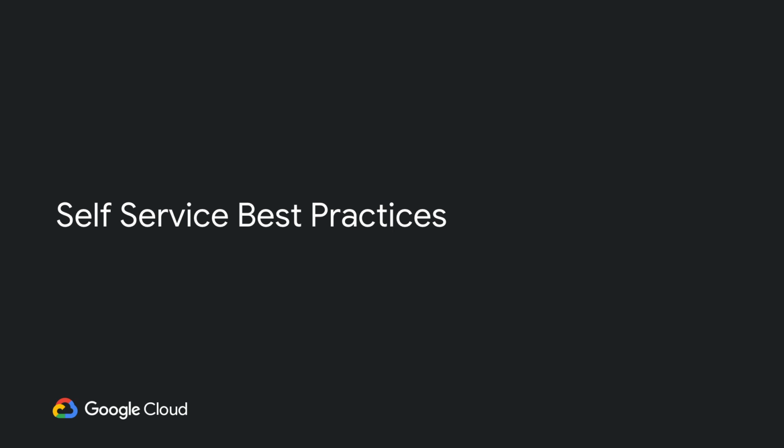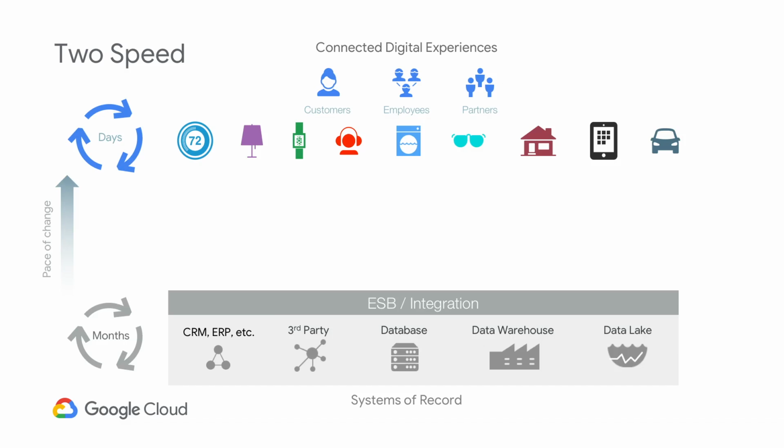So let's look at a few ways we can generate self-service for your API specifically. Most companies are faced with this challenge. The rate of change and updates at the ESB layer or your back-end services are often very slow. Your systems of records take time, sometimes taking months or longer to update.